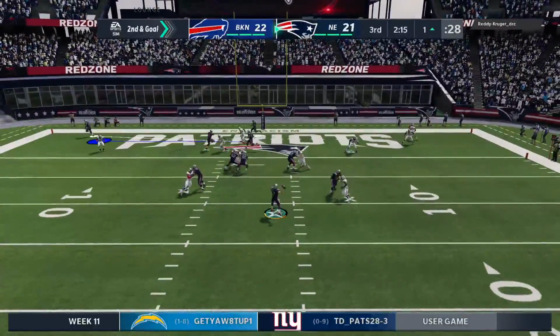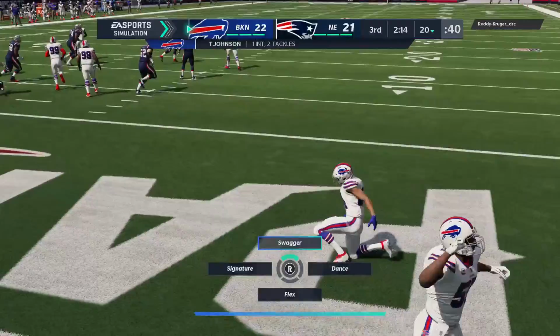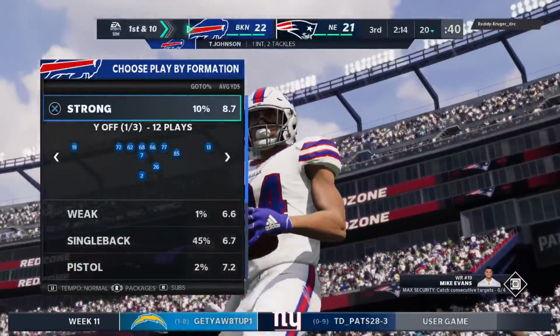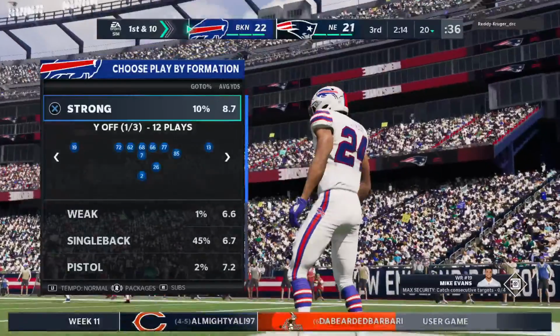To throw on second down, Wilcox. And this is going to be intercepted. Teron Johnson able to pick it. And a big turnover there as his guys will get the football back.